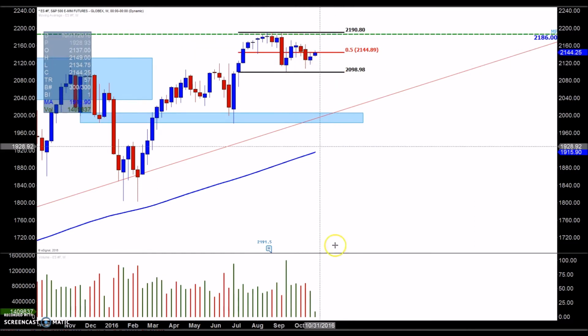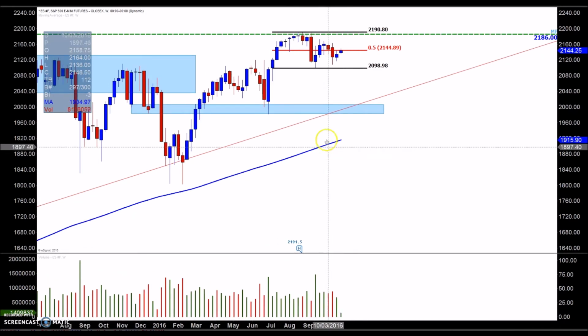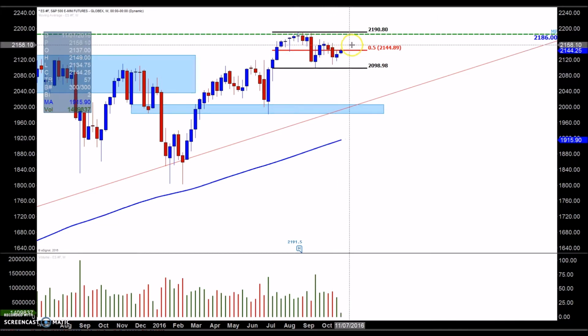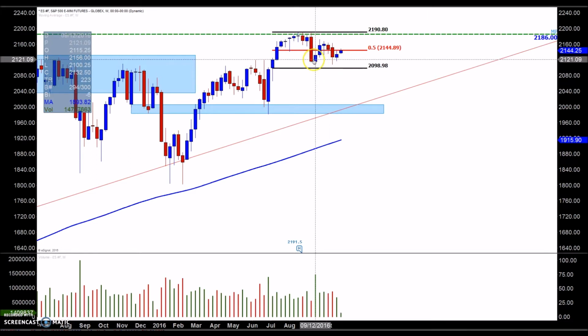Again, you see how bouncy and how choppy it has been since the September 9th flush down. Okay, they've gone down, come up. We'll continue to watch where this is, because again, looking at the time frame, we're about 6 weeks from this low, and it hasn't moved any points.